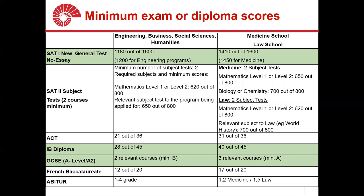This is a table for the minimum exam or diploma scores required. As you can see here, the second column is for our colleges, except for medicine and law. The minimum requirement is 1180. For engineering programs, it's 1200. For our School of Medicine, the minimum requirement is 1450. This is from SAT1. SAT2 is here.